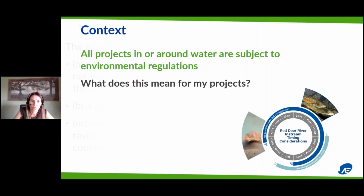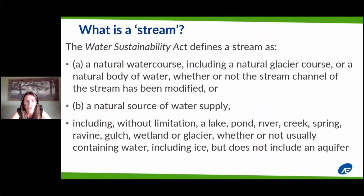So let's talk about what the definition of a stream is. This definition comes from the Water Sustainability Act, and it defines a stream as a natural watercourse, including a glacier course, water body, whether the stream channel has been modified or not. I'm going to talk about that for a second here. That means, and we see this in a lot of municipalities, where streams have been rerouted historically and flow through a ditch and then continue down in the stream course further downstream. That section of ditch that the municipality may have built is actually considered a stream. It conveys the original stream course. And so these acts apply to that stream, that ditch line.